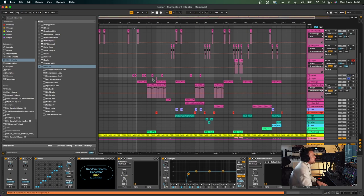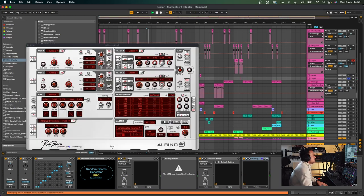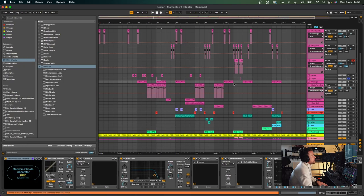So up here, just an extra little sound. Again, that's come from a driver mod wheel preset. Not much in the way of processing, just some delay on there. And these strings.